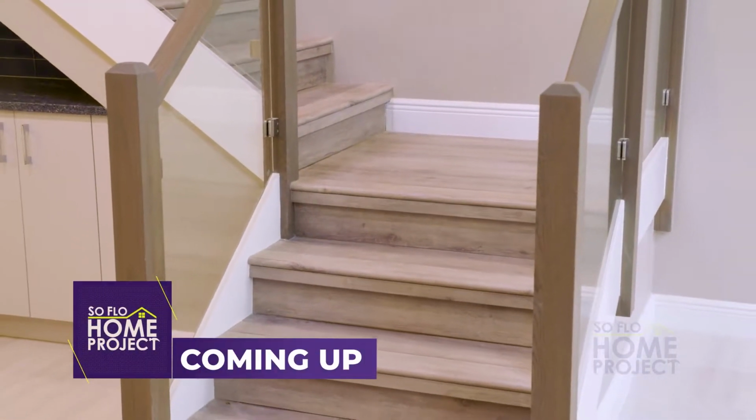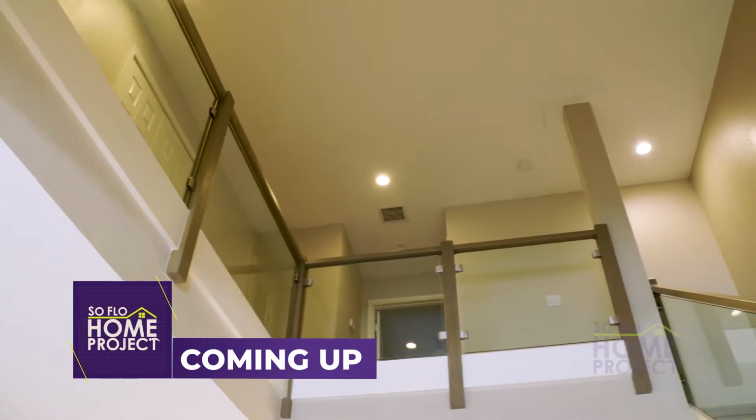Coming up next, stairs can be more than just a way to move from floor to floor. They can create an impact.